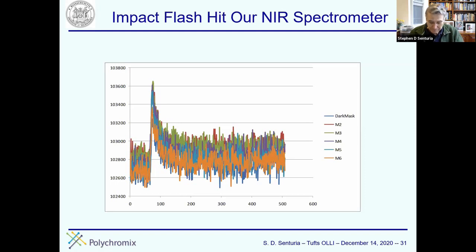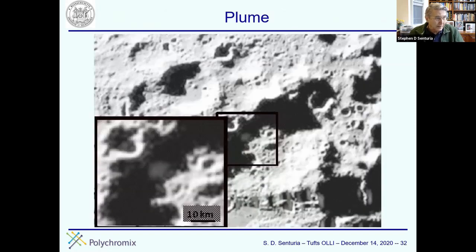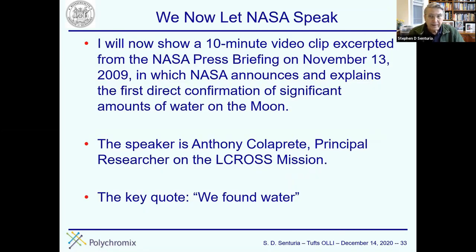Okay, good. What's next? There was a plume of dirt kicked up. That was the next thing. Now, this is the plume, and this is an expanded view of the plume. And notice it's about 10 kilometers across, which was what they had hoped for. These guys were smart. And now, instead of me telling you what they saw, I thought it would be more fun to have you listen to Tony Colaprete from NASA tell you what he saw.